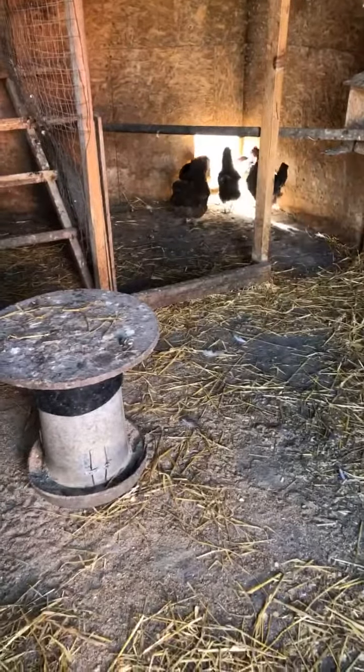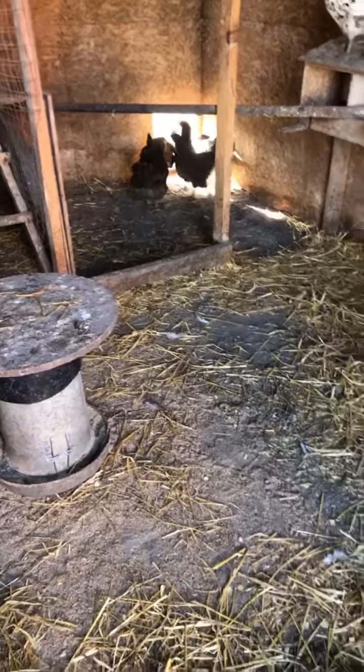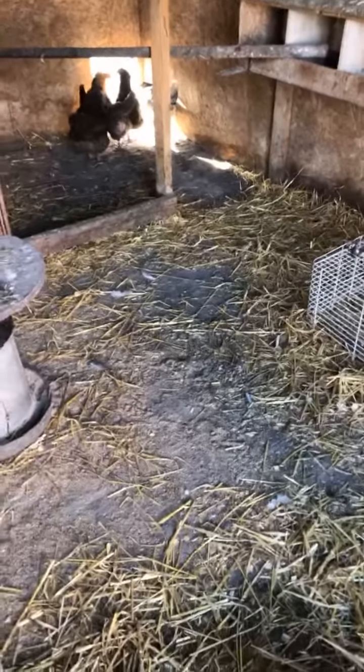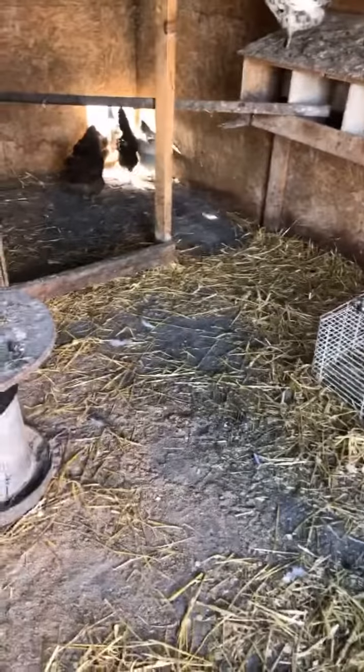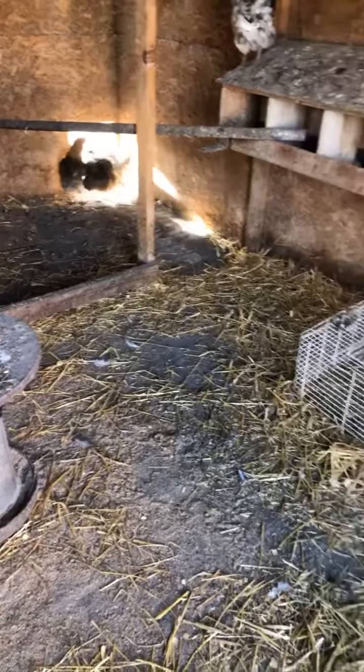So I was able to clean out my hen house earlier, so I'll usually do that once after the winter has passed. So they just get a little bit of straw in here since they don't spend very much time inside the hen house. Once it becomes nice outside, they'll spend most of their days outside.